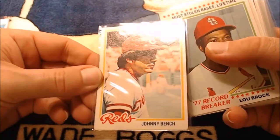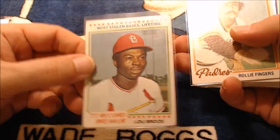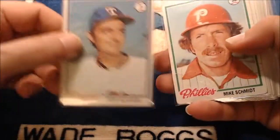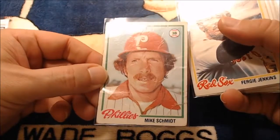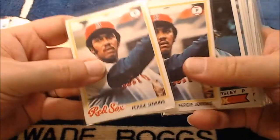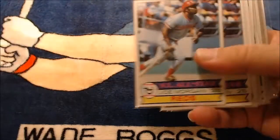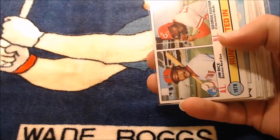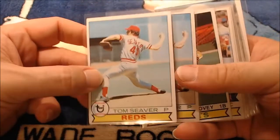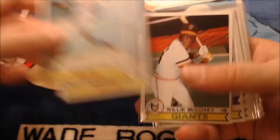Here's a Johnny Bench that's all bent out of shape. Lou Brock. Rollie Fingers. Bert Blyleven. Check out this Mike Schmidt. Can you see that? That's nasty. A couple Fergie Jenkins. Some 79s here. Dennis Eckersley. A couple Joe Morgans. Jim Rice. Have a bunch of Seavers. No, it's Benches. Sorry, I got two Seavers here.